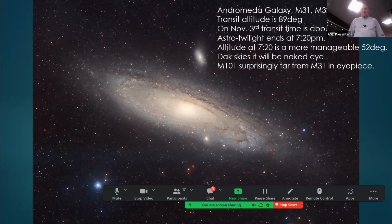The Andromeda Galaxy consists of M31, M32, and M110, all three. Obviously, the big one is M31. I've always found it fascinating. M110 is the little dwarf galaxy that's above Andromeda here in the picture. In a photographic image, it looks very close to the main Andromeda galaxy, but that's because the camera picks up a lot more than what your eye could pick up.